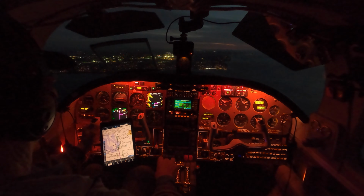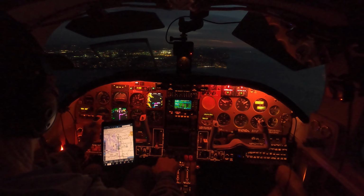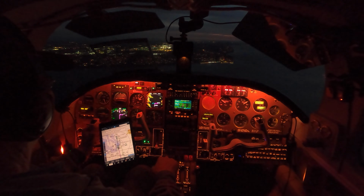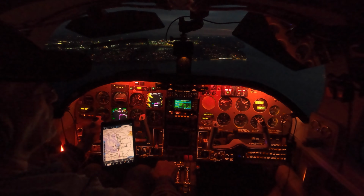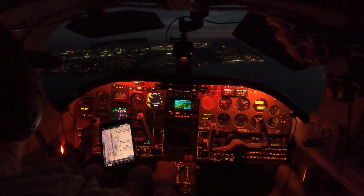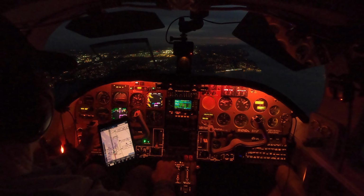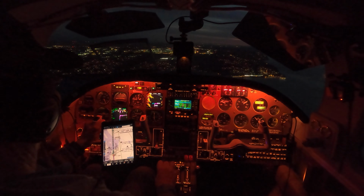This is when it was getting a little bit, you can see the nose kind of wallowing back and forth, and the airplane felt like it was riding on bubbles of air, and really kind of strange. And at that point I went ahead and here shortly I clicked the autopilot off. Had enough of that. Autopilot's off. Let's smooth this thing out.